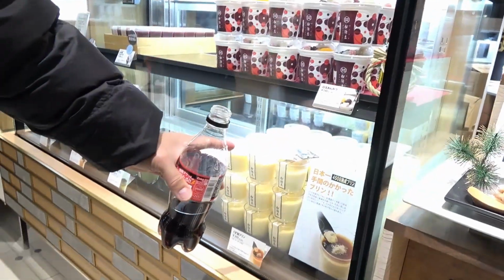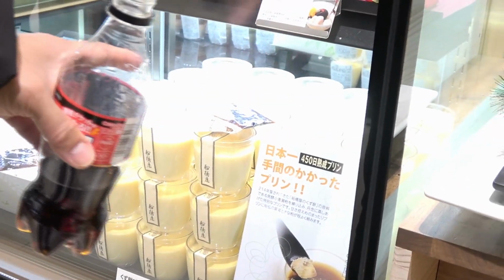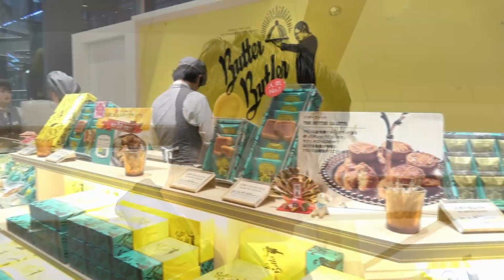Sensei, how is this floor? It's full of temptation. Yeah. Now I found one pudding. It's written longest procedure to put in. It takes 450 days. 450 days? More than a year? Should we taste it? You want one? Oh. Let's bite.